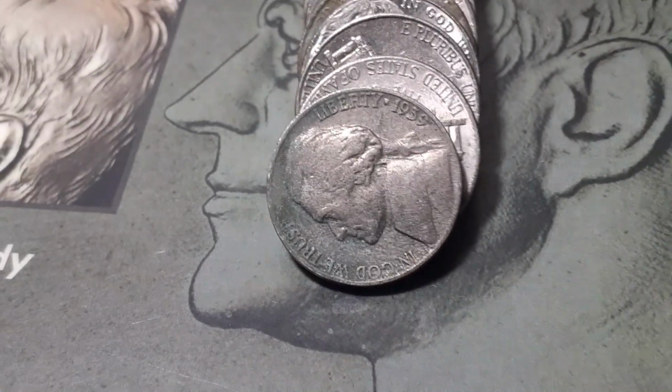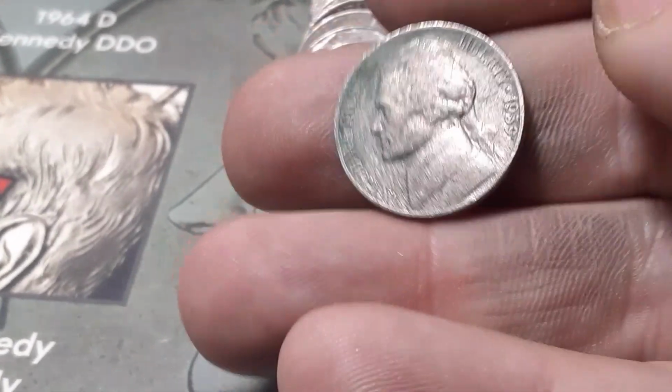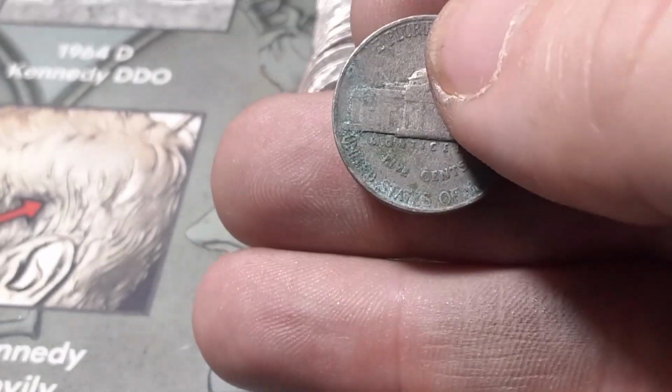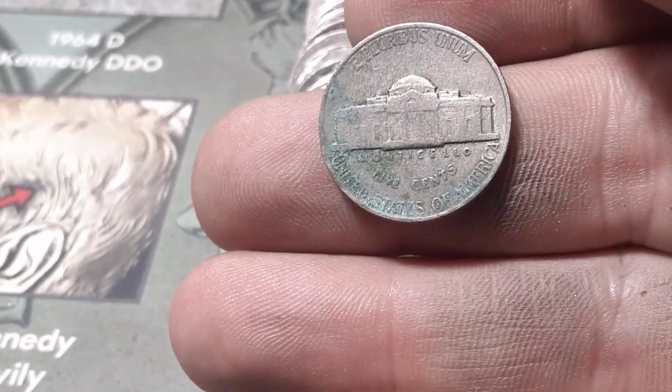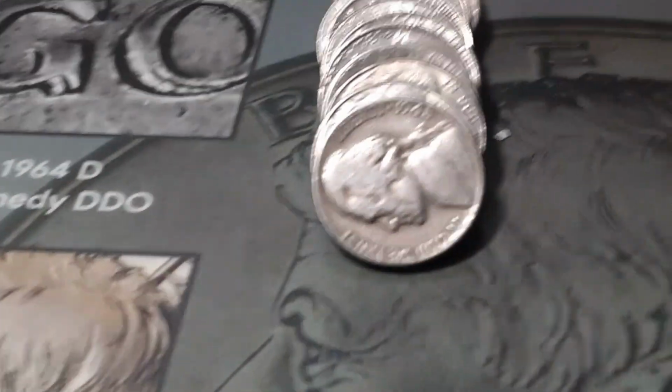We're going to have another 1939. Can we get the S Mint mark on this one right here? Another 1939 out of Philadelphia. Roll number 18, box number 1.